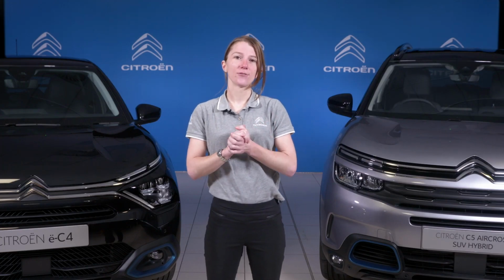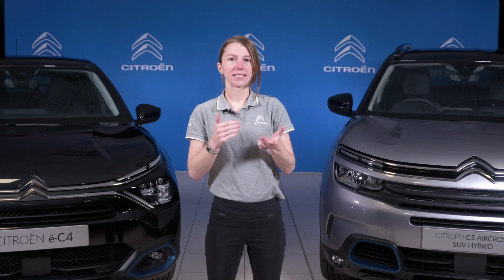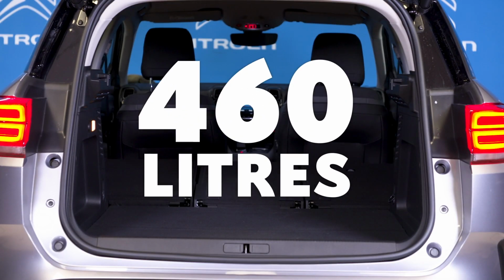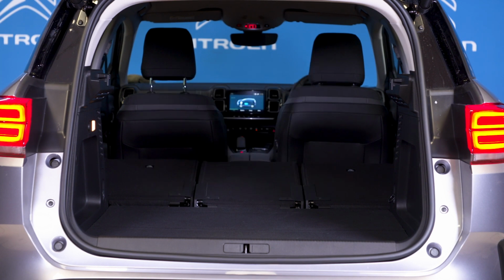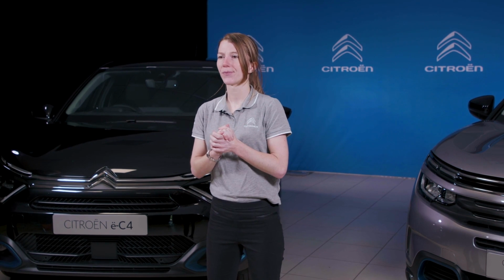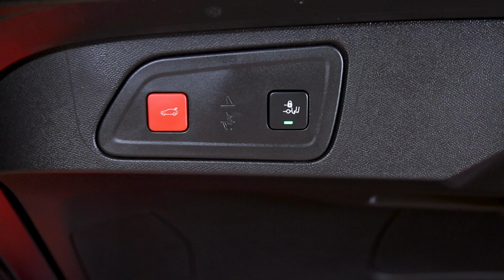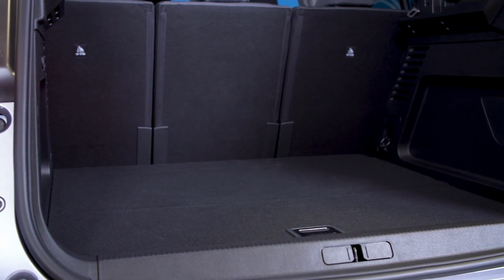C5 Aircross SUV features independent rear seats. They allow the boot volume to vary between 460 and 600 litres, with the interior space also able to expand or contract as needed. Its hands-free tailgate provides easy access to the large boot, operated with a simple movement under the rear bumper.